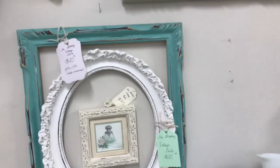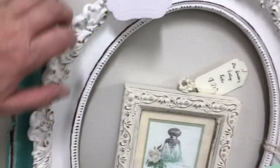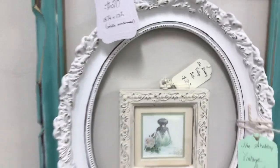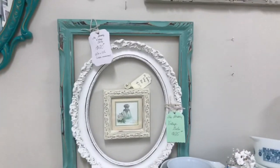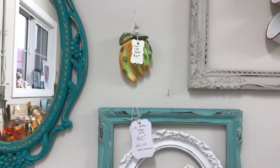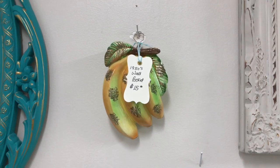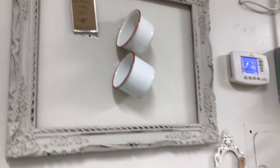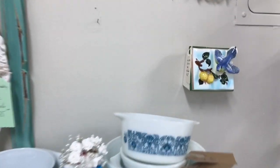So these ones here do not have glass in them. So you can get glass cut, or you can use them for crafting, or you can put them on your wall and put something inside of them. There's so many different ideas. Is anyone addicted to Pinterest? Because that's where I find the ideas. Another wall pocket. Then I have a frame. Okay, another cute little wall pocket.